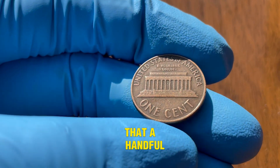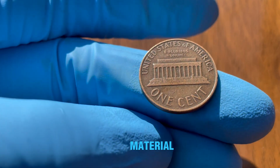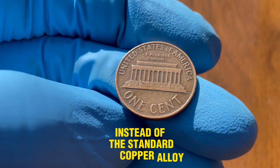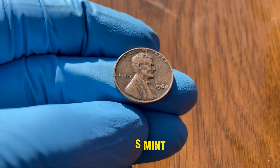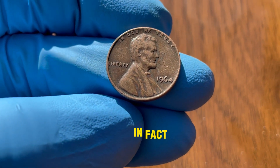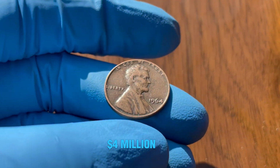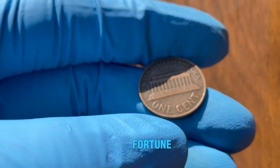Rumor has it that a handful of 1964 pennies were accidentally struck using the wrong material, possibly 90% silver instead of the standard copper alloy. These rare error coins were never supposed to leave the US Mint and are considered extremely valuable by collectors. In fact, one of these pennies reportedly sold for a jaw-dropping $4 million in a private auction. Imagine turning 1 cent into a fortune.